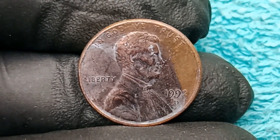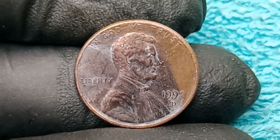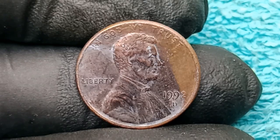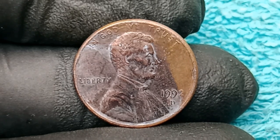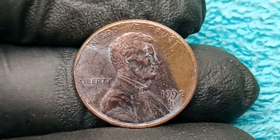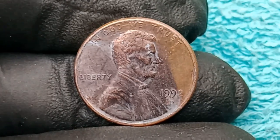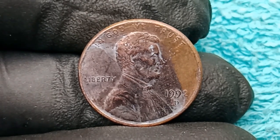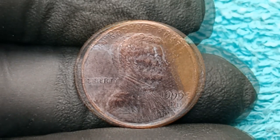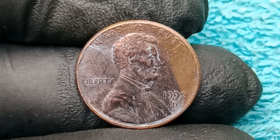And as we conclude this journey into the world of minting errors, anomalies, and high-stakes collecting, the lesson remains clear: always check your change, because history shows us that the rarest and most valuable coins often hide in plain sight, waiting for a sharp-eyed individual to recognize their true worth. And in the case of the 1992 D1 cent, that recognition has transformed it from a humble penny into a legendary artifact commanding a price tag of $62 million, a testament to the enduring allure of mistakes, the thrill of discovery, and the unshakable human fascination with treasures that hide in everyday life.